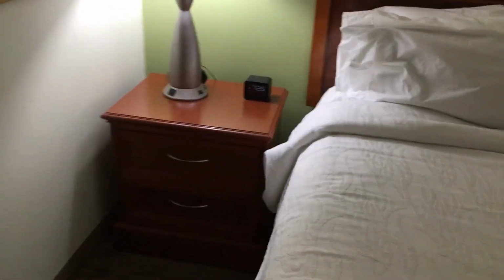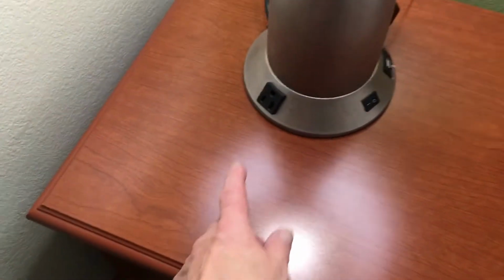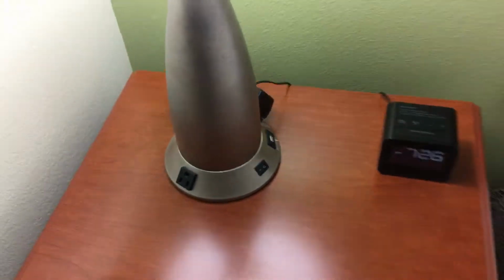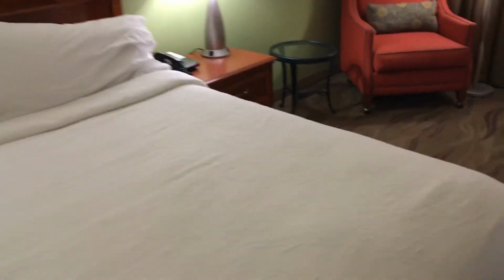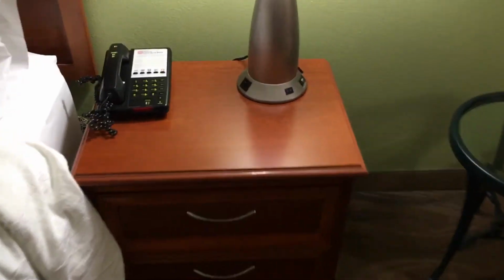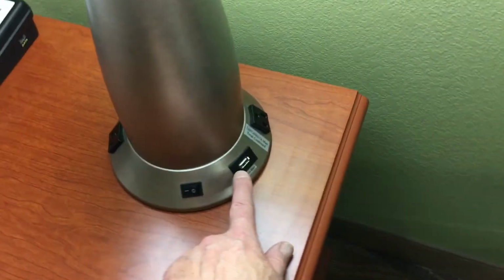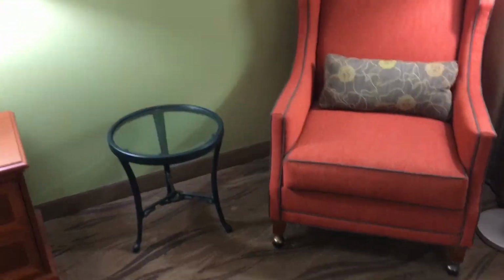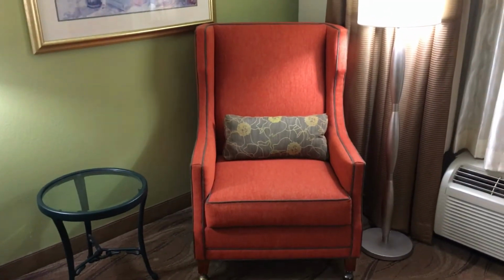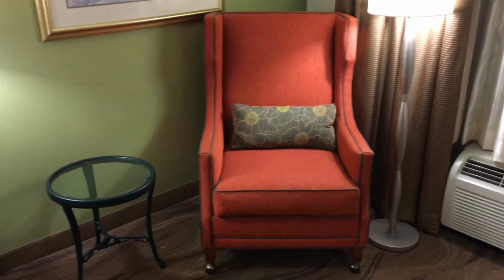This is a king-size bedroom. And we do have outlet here, charging port there. Excellent. And the same situation exists over here. Very nice. Outlet, charging port, outlet. So plenty of outlets, plenty of ways to charge your phones, computers, tablets, other devices. We don't have an ottoman or a footrest, but you do have a nice relaxing chair and a small side table.